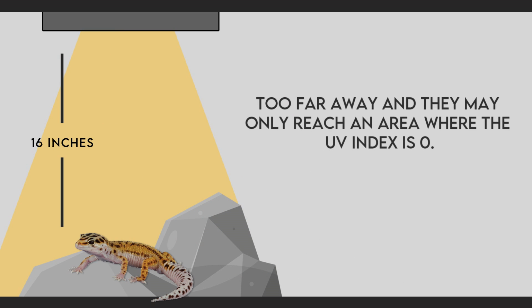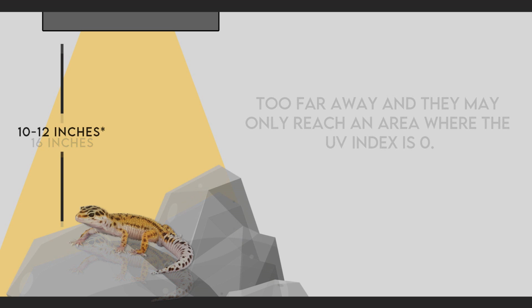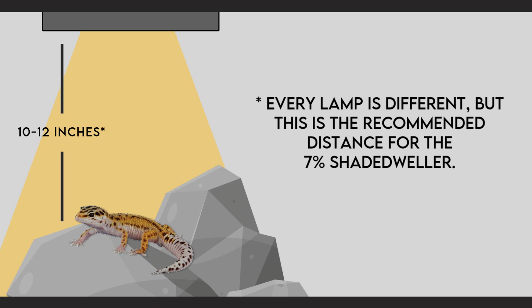So in this case, you could be providing the UV lamp. You think, I don't have to provide synthetic D3. They're getting it naturally through this UV lamp. But if they can't reach the UV index that they need, they can't produce the vitamin D themselves, and then you could run into more issues. So make sure you got that distance correct, and if you are using a lower vivarium, so you have to mount it inside, there's less than 10 inches, then you might want to opt for the 2.4% Shade Dweller.